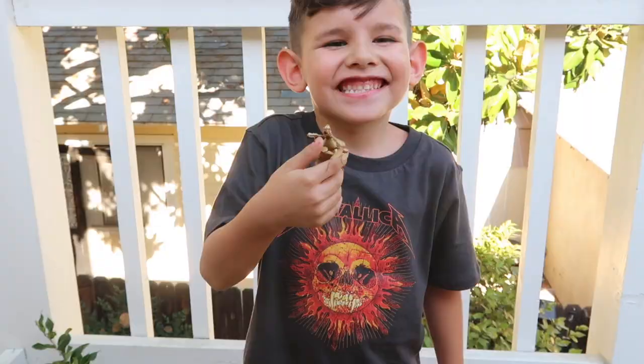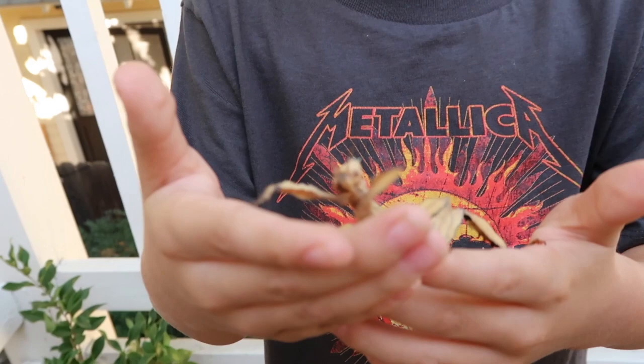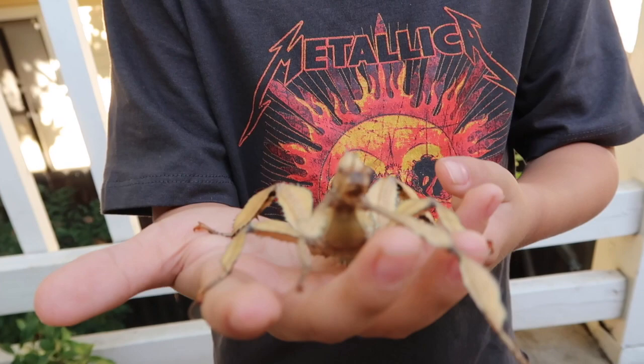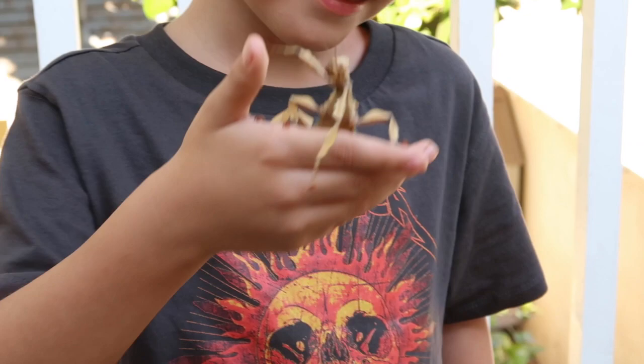So now she's fully grown. She lays 5 eggs a day. I call her Big Mama because she's big. It means when her tail's big, it lays eggs. And we have eggs right here. Those are the eggs that she laid.